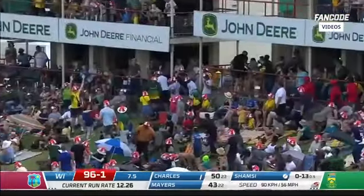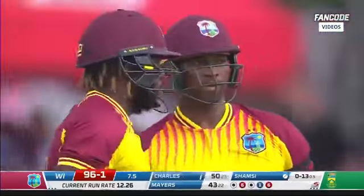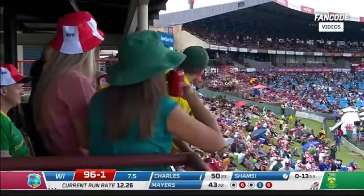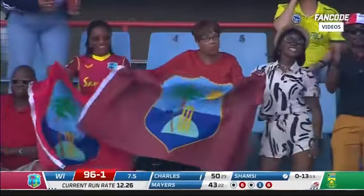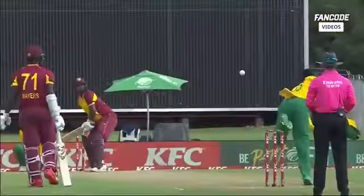Too short, and there's no boundary big enough. He'd been hanging about for a little while as he watched Mayers go to work. He's back, Johnson Charles, and he brings up a half century off just 23 balls. What a start for the West Indies.